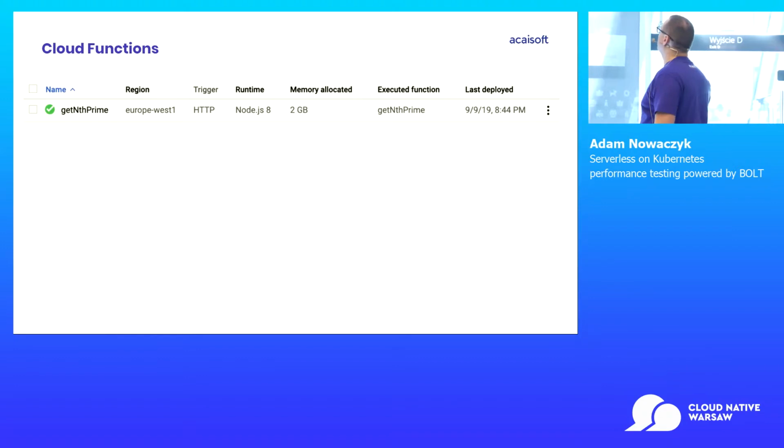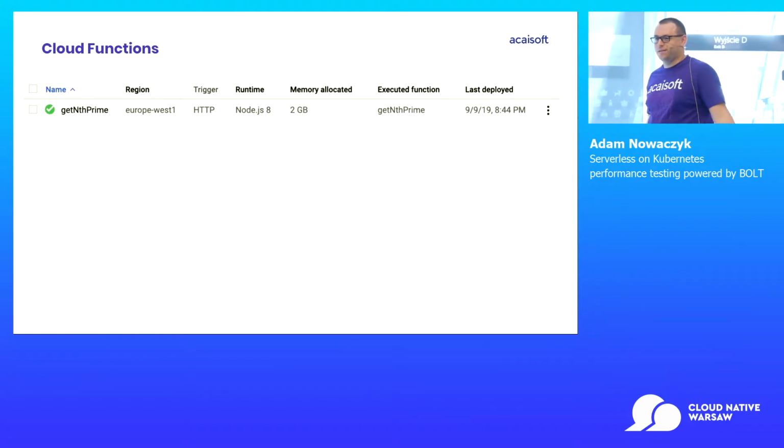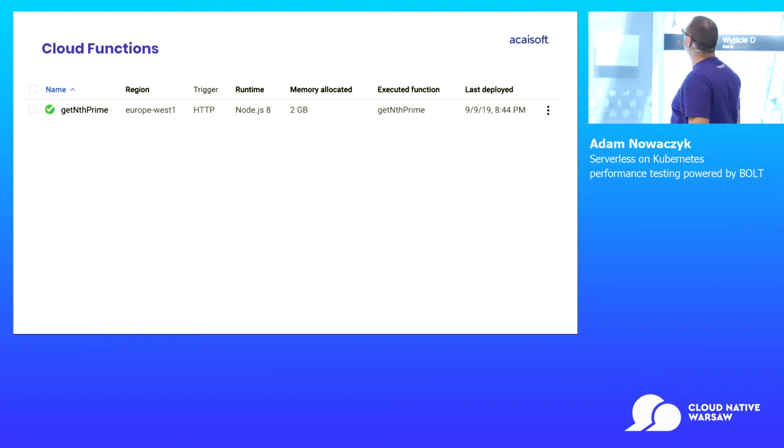And in order to compare, we deployed a Google Cloud function, and that's the simplest deployment. That's absolutely the easiest, and nothing can compare to how easy it is to deploy this. It's even way easier than Lambda on AWS, because you just go to the browser, paste the code, and that's it, and it's running.